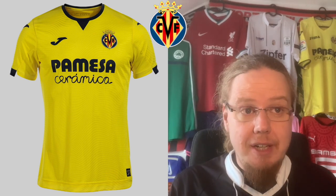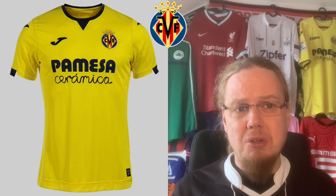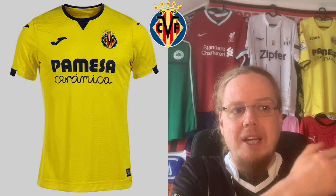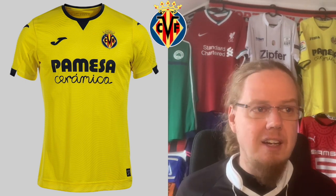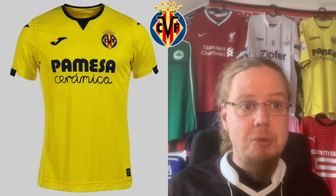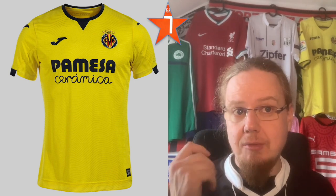Well, it's a Villarreal jersey. I actually do like the color. I'm not so sure about the sleeve cuffs, though. They look odd with the dark blue hanging a little bit over. There's an interesting wavy pattern in there. Run of the mill Villarreal jersey. Doesn't do anything wrong, so we go 7 stars. I actually like that, with the navy, a little bit of personality.